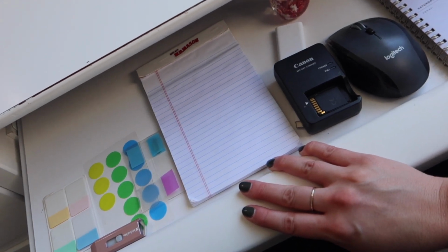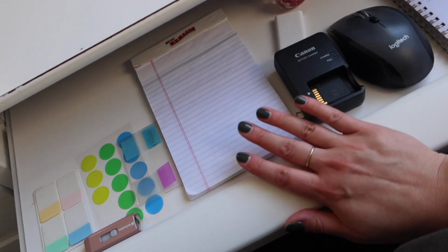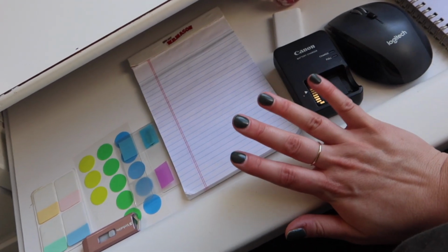I also organized this little drawer here. It's kind of boring, but I will talk about it anyway. I just decided to keep it very functional, and it's not very aesthetic, but at least it's functional.